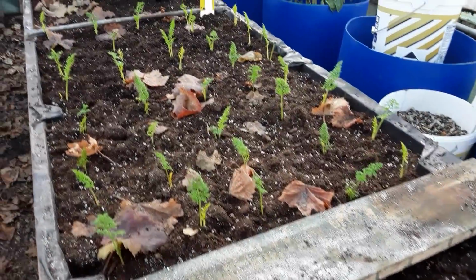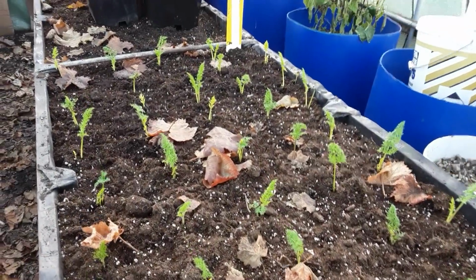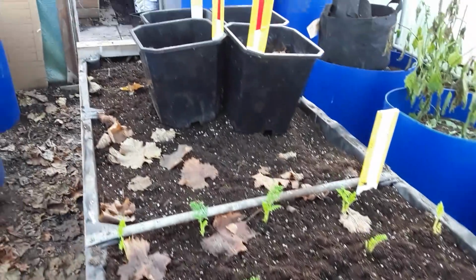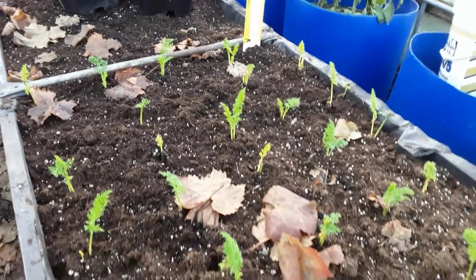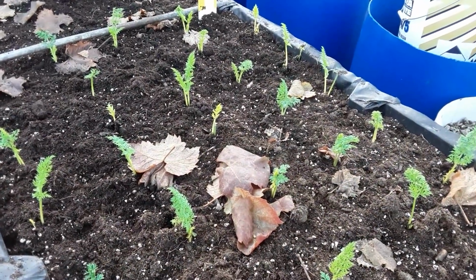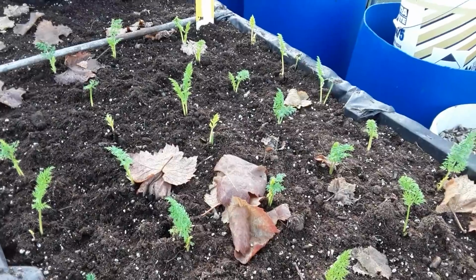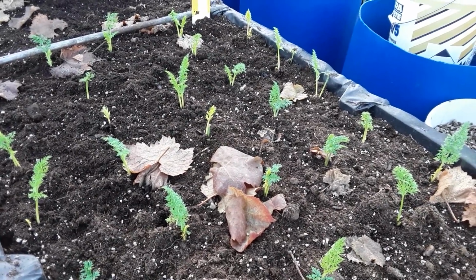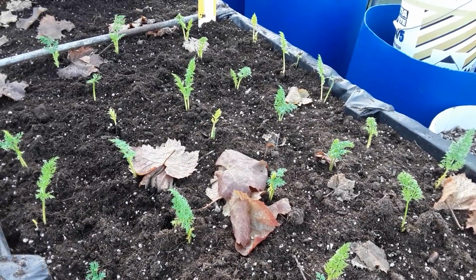So we've still got carrots in the polytunnel. I'll get these leaves tidied up once all the leaves have fallen off the grapevine. But we've got 3 bays out of 4 left. So it'll be interesting to see how the carrots compare in here to the ones outside, and as I get towards the end I shall be doing a quick comparison.